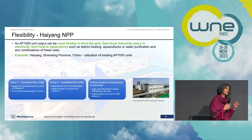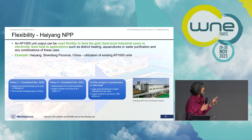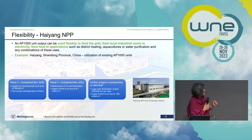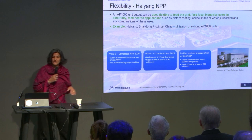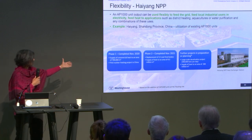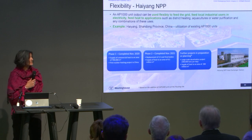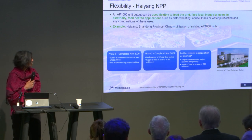The Haiyang nuclear power plant in China is the first use of nuclear power in the country to be also used for district heating. And so it's being used flexibly to feed the grid, to feed local industries, and also feed heat to applications. So you can see the phasing of the project, and it is very successfully providing district heating to a few hundred thousand people in that region.